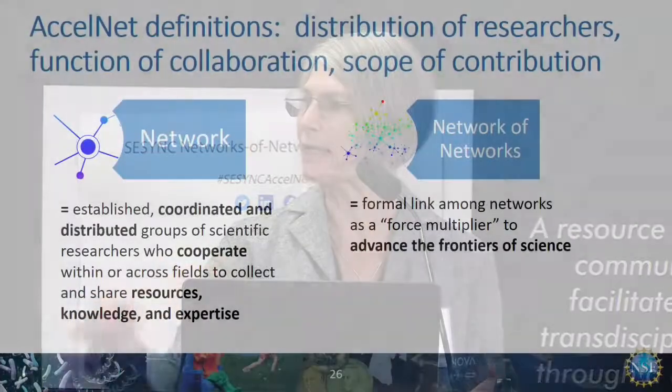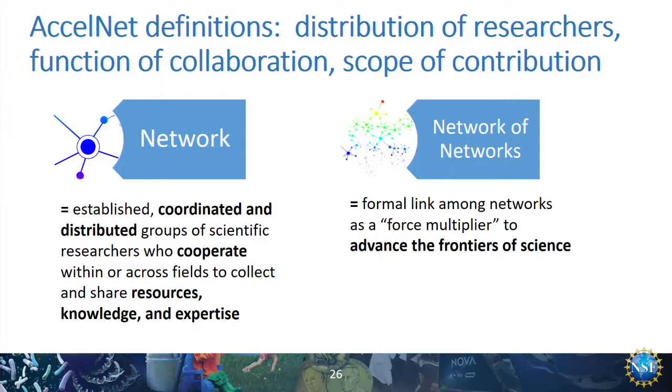So I'll turn back now to the AccelNet program, and in the solicitation, we explicitly define a network and a network of networks. And I'll highlight that our definitions draw on the distribution of researchers. Are they institutionally based or dispersed across institutions? What is the function of that collaboration? And then what's the scope of the contribution of that research collaboration?